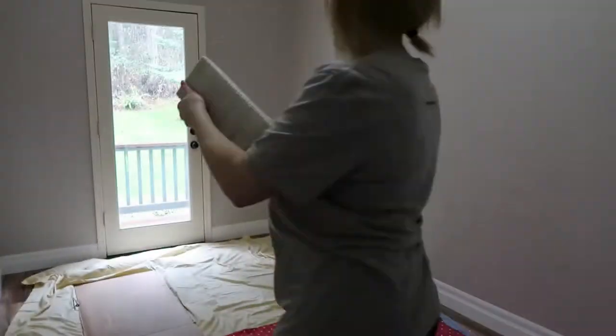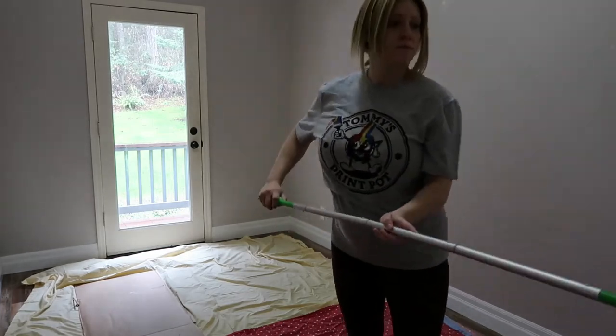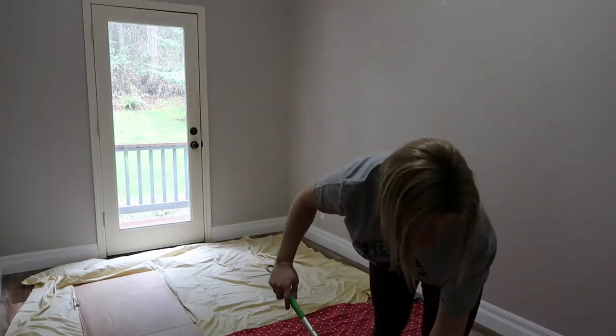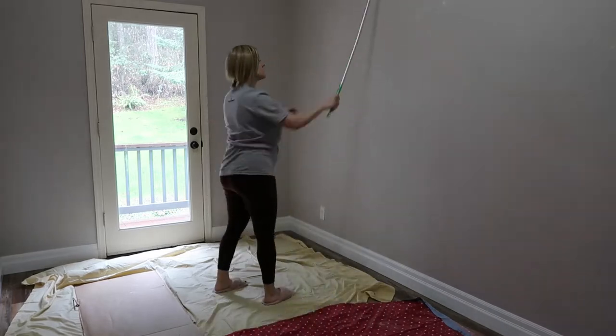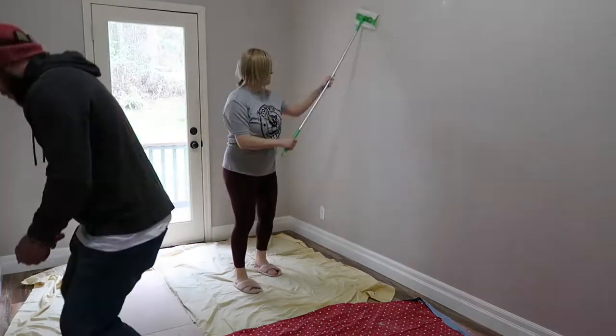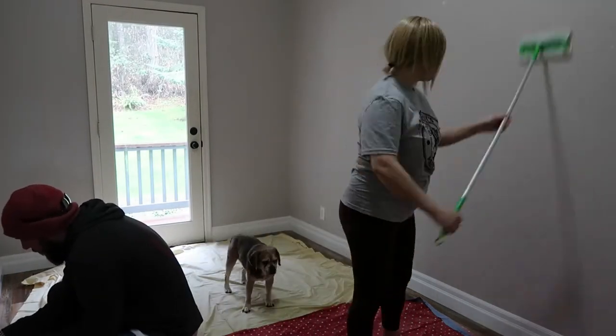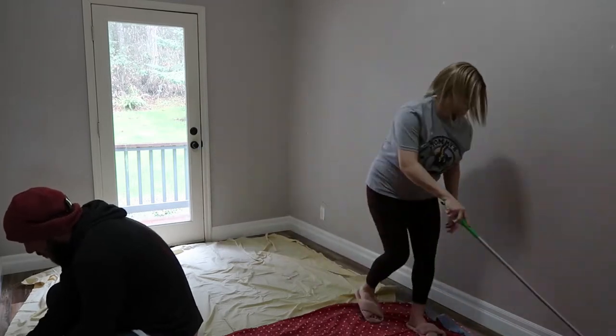Now I'm just taking my Swiffer and I wanted to dust all the walls really quick and get any dust from sanding the patch off. Because if you've ever painted, you know that it's just not fun to get dust particles in your paintbrush or your roller. And while I do that, my husband is gonna take off the power outlet covers and the light switch covers.